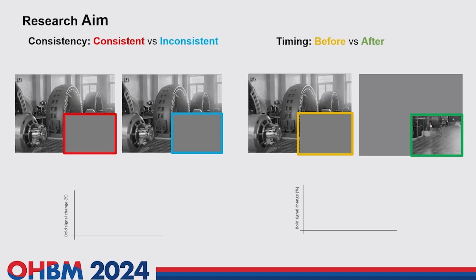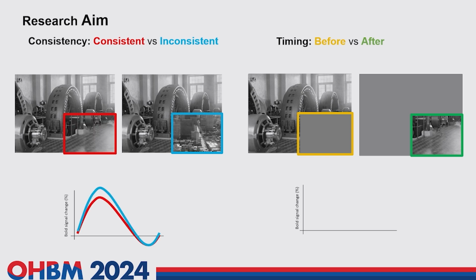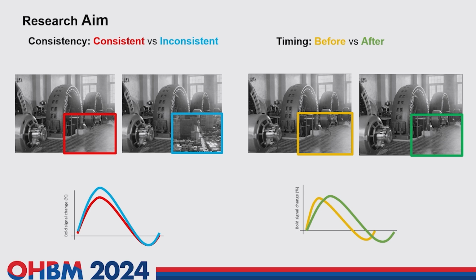Based on that, our research aimed to test whether the target feedforward input of natural scene information could also be influenced by the prediction generated from the surrounding information, and whether inconsistent surrounding information and target could generate a significantly higher response than the consistent condition. And what if we add the surrounding information before or after the target? Would that cause any differences?